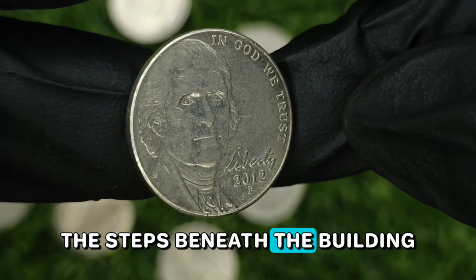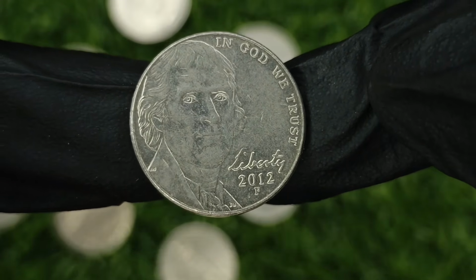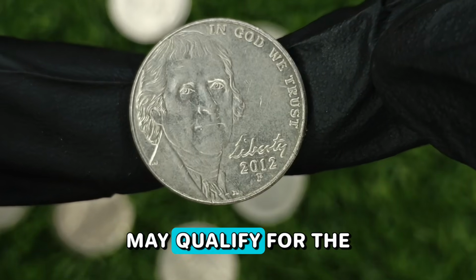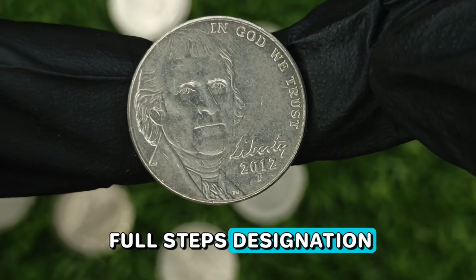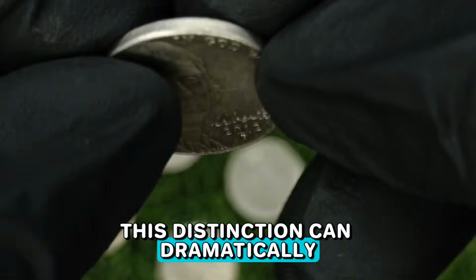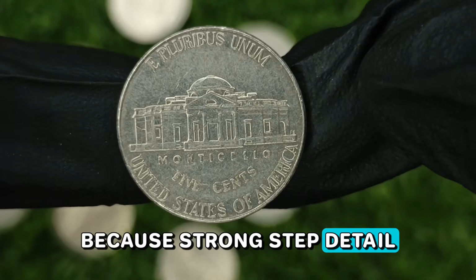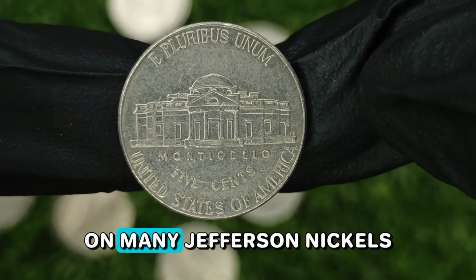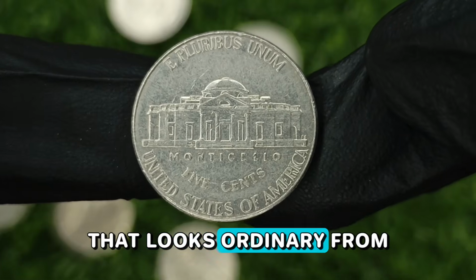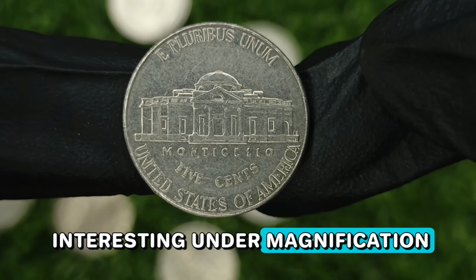The steps beneath the building are one of the most important areas for Jefferson nickel collectors. A sharply struck coin with complete, uninterrupted steps may qualify for the full steps designation, commonly abbreviated FS. This distinction can dramatically increase collector interest because strong step detail is difficult to preserve on many Jefferson nickels. A Philadelphia coin that looks ordinary from across the room can become much more interesting under magnification.